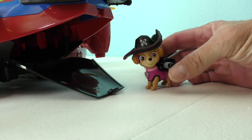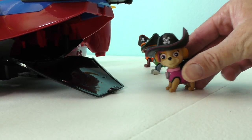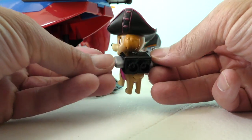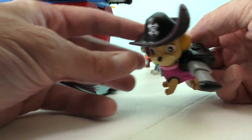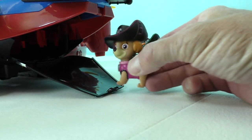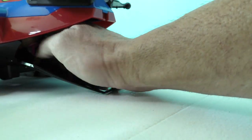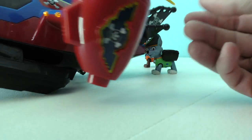Hi, Sky. There's Pirate Sky, see? Check out Pirate Sky. She's ready to go on brave pirate missions. Pirate Sky's even got a cool pirate pup pack with jetpacks on the back so she can fly around. And look, it opens up so she's got her wings. That's pretty cool, Sky. See, Sky can go into the Pirate Patroller right back here. That's pretty nice. Close the hatch. Okay, take off.